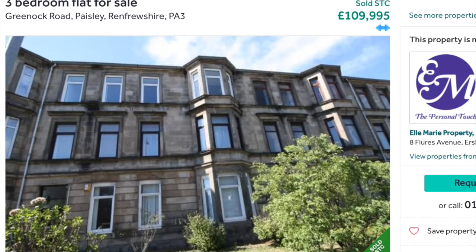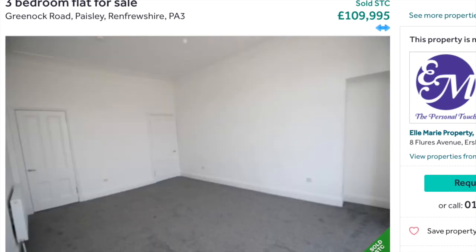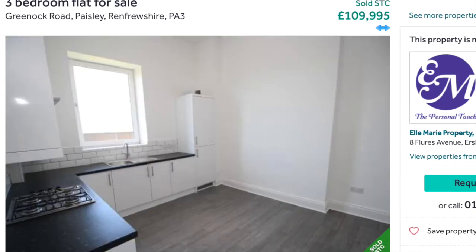So when it came to the sale, the home report came back at 120,000, so I was absolutely delighted with that. 120,000 exceeded my expectations. I'd based my figures on 100,000 for the end value, and the surveyor told me 120 was achievable. So anyway, we put it on the market, offers over 109. We didn't have a huge amount of interest, it's got to be said. Interest was quite slow. I had a couple of viewers.